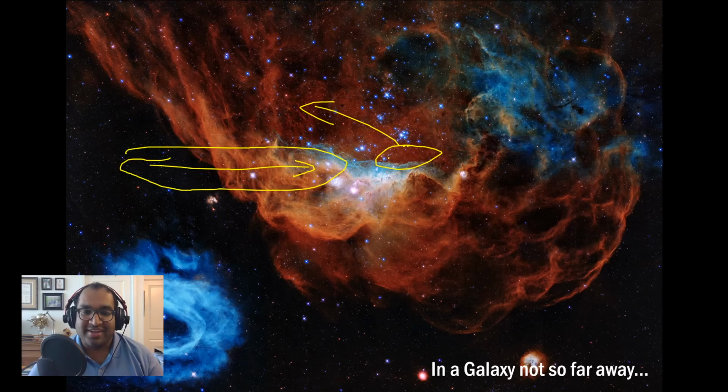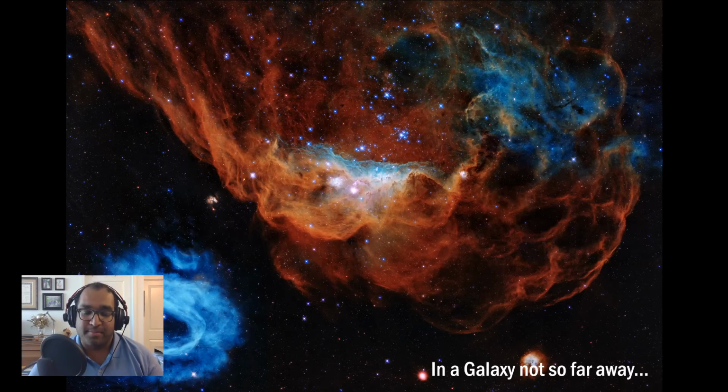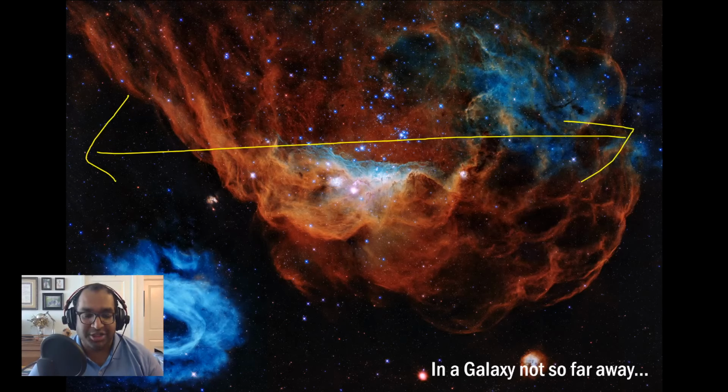This region is about 1/3 the size of the moon, making it about 500 light years from edge to edge. So it's a big region, and just as a reminder, a light year is about the distance between us and our closest star. So what we're seeing is a ton of different stars in this region.